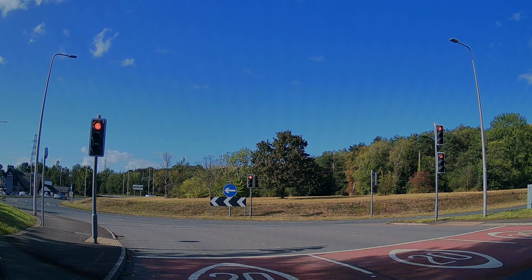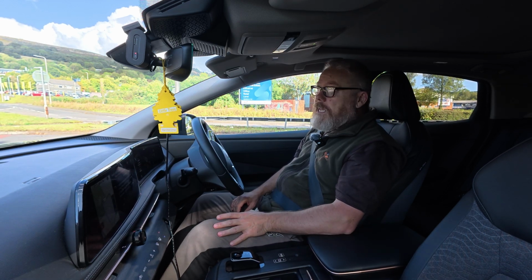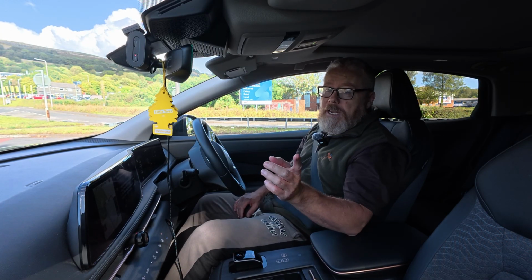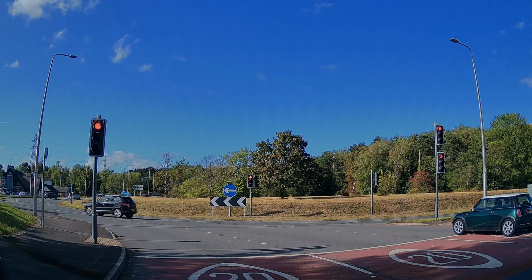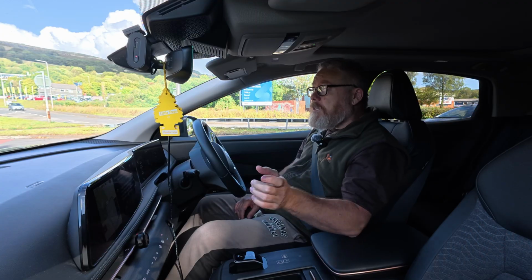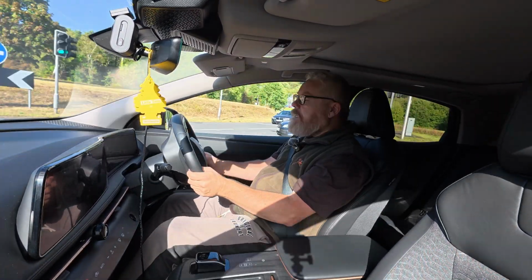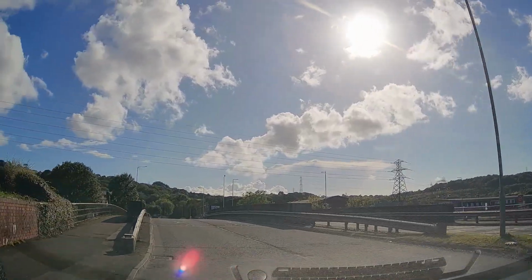So the car is lovely and quiet. Now, like I said, I've had a Nissan Leaf Gen 2, I've had a Hyundai Kona and this, and I've driven the Nissan Leaf Gen 1, and I've driven a facelift Hyundai Kona, not a Mark II, and I've also driven a Kia e-Niro. Now, let me just go around this corner. I don't want to look at the camera. I don't want to get a row again.